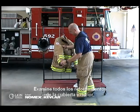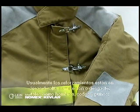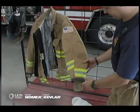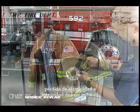Examine all outer shell reinforcements. Reinforcements are usually located in high compression or wear areas such as your coat's shoulders, elbows, and cuffs, and your pants cuffs and knees. Check protective wristlets for shrinkage, elongation of thumb holes, loss of elasticity, and seam integrity.